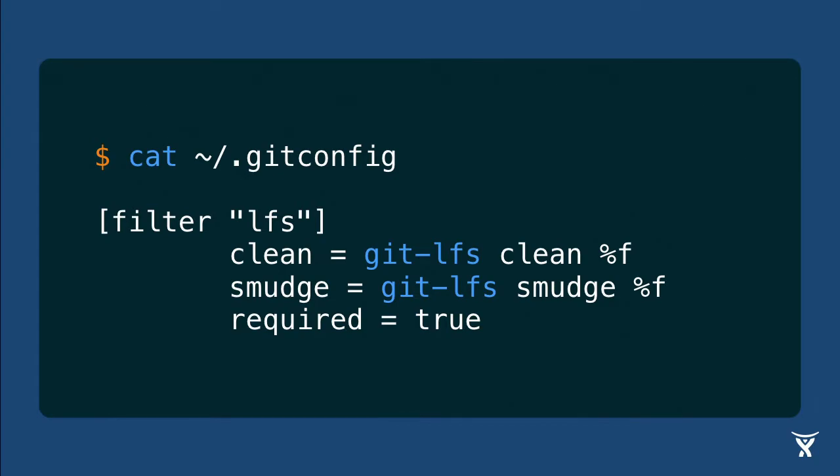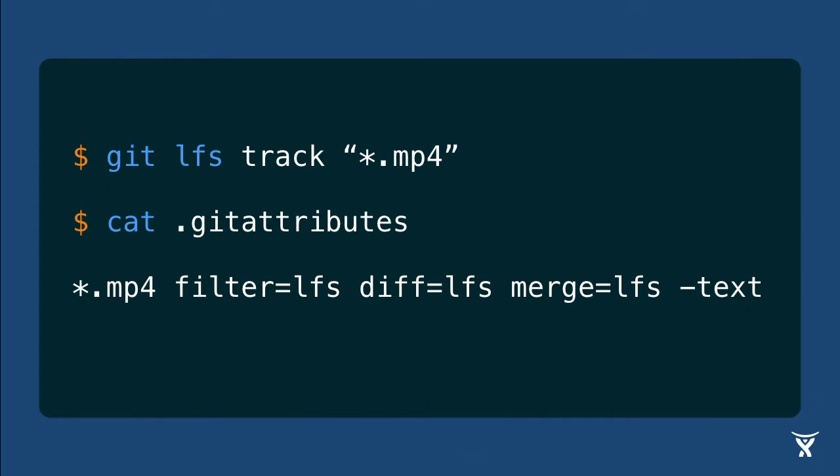That's all very well. How do we tell it which files are LFS? Well, that's on a per repository basis. We just say, track all MP4 files as Git LFS, and all it does is modify your local Git attributes. And that says, when you're dealing with files called MP4, invoke the clean and smudge filters on my behalf. And you do that on a per repository basis.